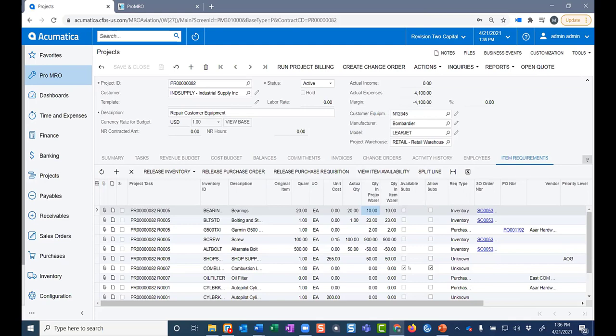So basically, what happens with item requirements is you can create purchase orders and requisitions, or you can create a pick list and shortage sheet from this tab. As you can see, all of the items are captured here. Some come from the original estimate and the job that we created. Some are added from the kiosk. So everything that is added along the way will show up in this list.